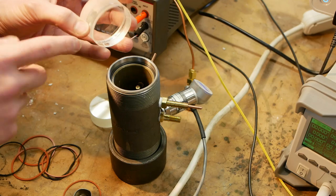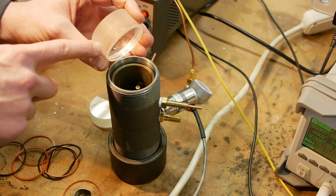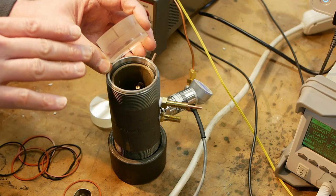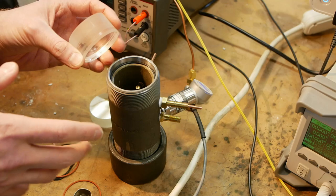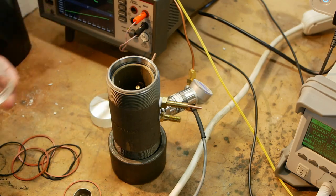Another benefit is that if this does fail, probably what's going to happen is the glass will crack first and allow the vessel to leak, hopefully leak fast enough so that the pressure goes down before the plastic windows fail. So it has kind of an inherent leak before burst property to it.